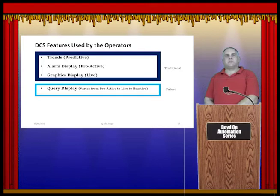But it is the query display which really sets up the operator for success. As I said before, this is the heads-up display. It varies from proactive to live to reactive. It will send a message statement to the display, but does not enunciate. Therefore, other operators in the control room are not distracted by these messages. The query display lets the operator know of trouble with a sequence like a failed limit switch. The display can be very specific in its identification.